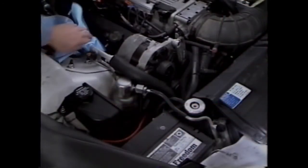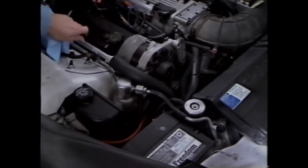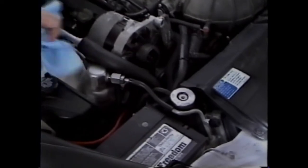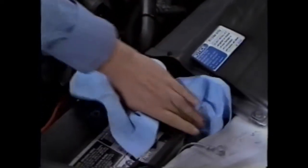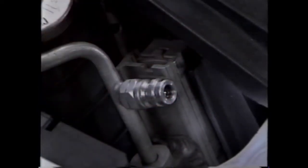Before removing any caps or performing any service, clean off the area around the service fittings and connections to prevent dirt or oil from contaminating the system. When removing the service fitting caps, make sure that the high side, two-piece access fittings do not unthread from the line. Remember, the system is under pressure and personal injury may result. Be sure to replace these caps when you complete service. Failure to replace them could result in a loss of refrigerant charge.